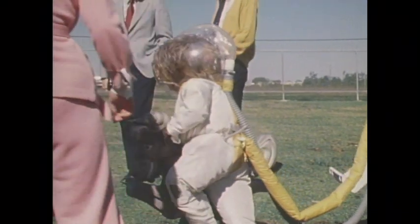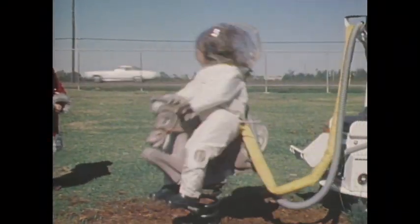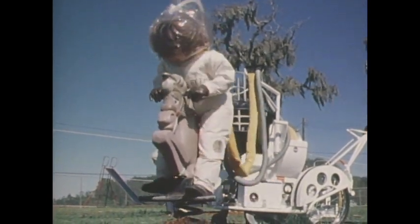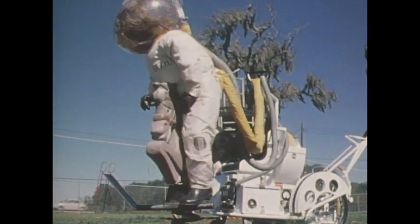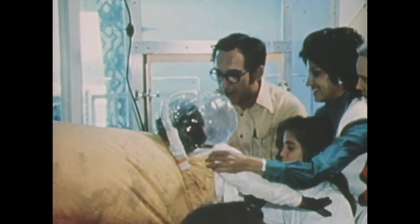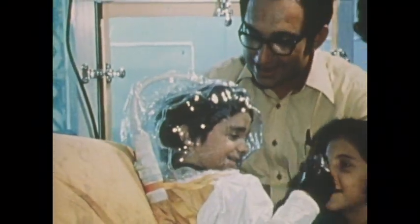This is Beth, a perfectly healthy child of a NASA employee at the Johnson Space Center in Houston, Texas. She is shown here testing out the fit and mobility of an isolation suit that can be used by a youngster with a rare disorder known as severe combined immune deficiency disease. Because of his inability to fight off even the most common germs, 7-year-old David has had to be confined in sterile isolation since birth. The NASA-developed isolation suit now allows David to get out and at least do some of the things normal children enjoy.